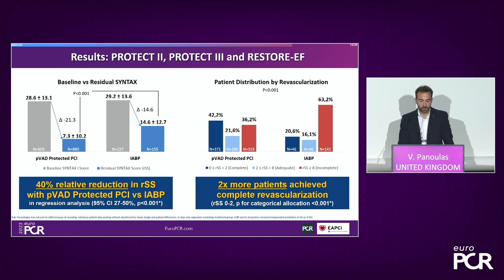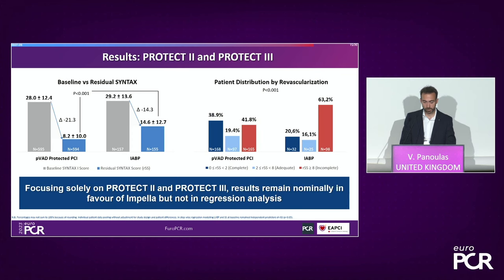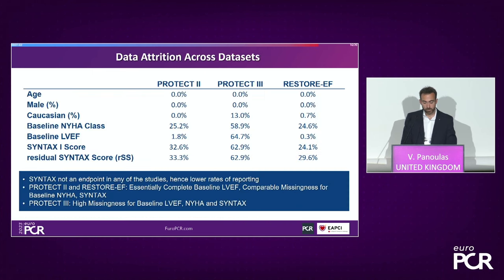If you pool together all the data from PROTECT II, III, and RESTORE-EF, you see again this dramatic decrease in the SYNTAX score in the Impella arm, going from 28 to 7, which is a 40% relative reduction compared to the balloon pump arm. Again, results remain the same with regards to the residual SYNTAX score more than 8: half of the patients in the balloon pump arm are left without good complete revascularization, while in the Impella arm, this is only half of the balloon pump. And again, in the sensitivity analysis, you see a similar pattern. Of course, there were missing data. These are very large registries and data sets, and completeness of revasc was not mandated.